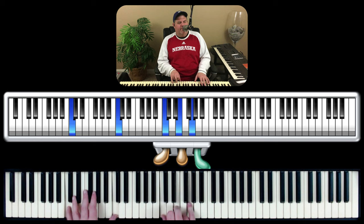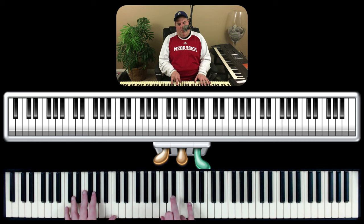Now, there's a second kind of triad that kind of sounds sad. And it's called a minor triad. And all you have to do is take a major chord and lower the third, the three, one half step, like so. So when that E becomes an E flat, we now have a C minor. That is a minor triad. Note the difference. Bright, happy, jovial; sad, dark, stoic, right?